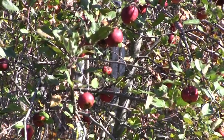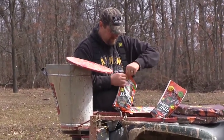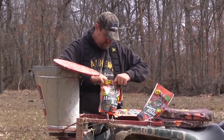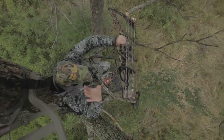How are deer utilizing that property right now? Where are your funnels? And then remodel their world. Remodel their world so they have everything they could want, but also so that they produce high odds, low impact stand sites.